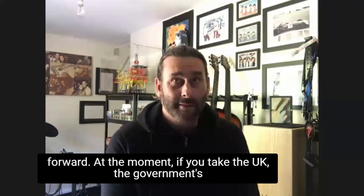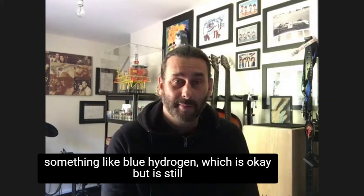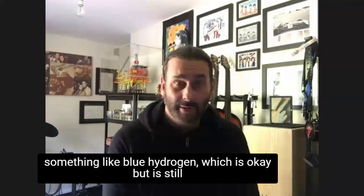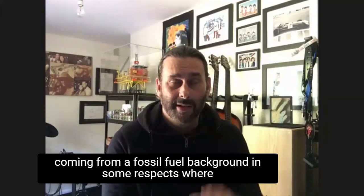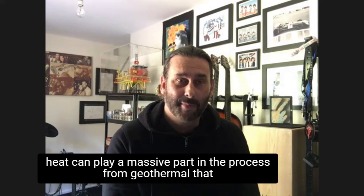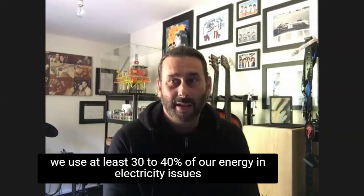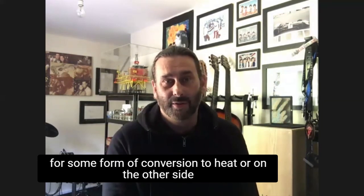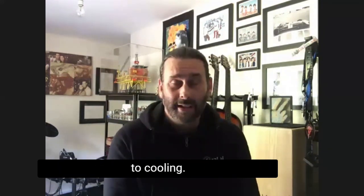At the moment, if you take the UK, the government's approach is very much to electrify heat or to find a solution with something like blue hydrogen, which is okay, but it's still coming from a fossil fuel background in some respects. So where heat can play a massive part in the process from geothermal is that we use at least 30 to 40% of our electricity for some form of conversion to heat, or on the other side to cooling.